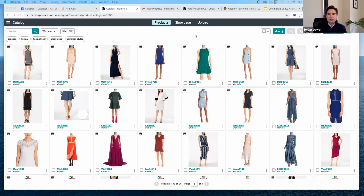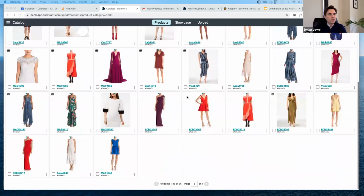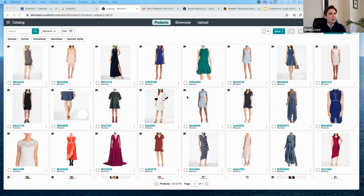If you can see my screen, can you see my screen, Carrie? Yes. Great. So it comes with a lot of tools, but the tool that I want to talk to you about today is the ability to showcase your items and to digitize your entire catalog. This is not just apparel. I know I have apparel on screen, and sometimes I get questions, is this just for apparel? No, it's for a lot of items here.